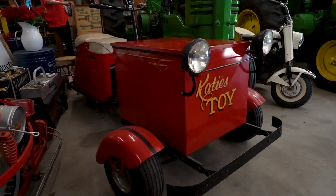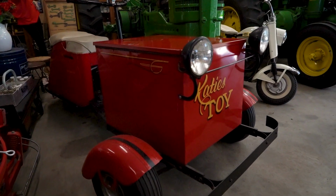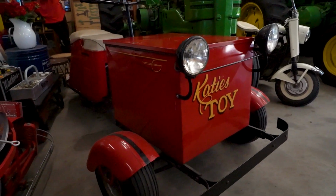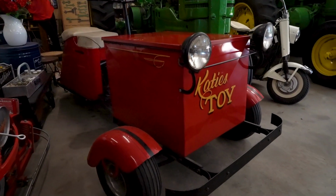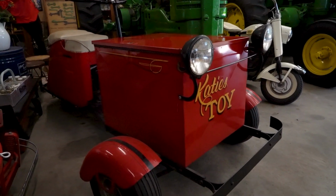You got Cushmans. Yeah, here's a 3-wheel Cushman. I use it for a vendor. You can sell ice cream or pop. Back in the day, the mechanics or the maintenance people would go around, they had all their tools in here. They can zip around the factory floor.